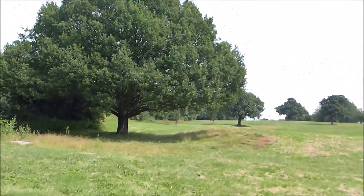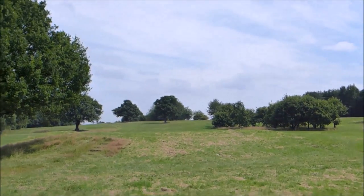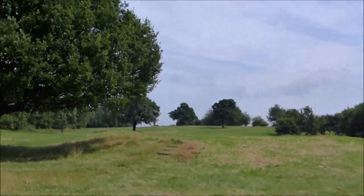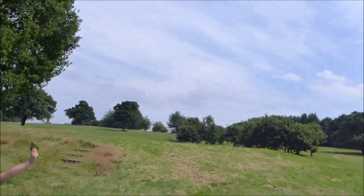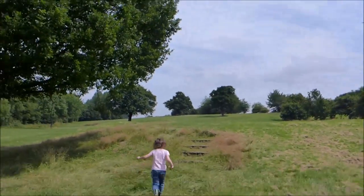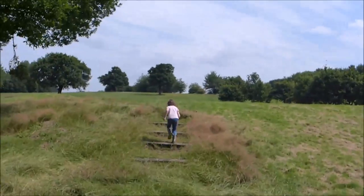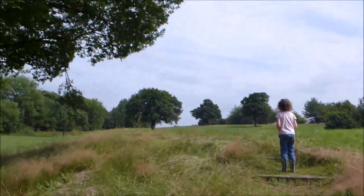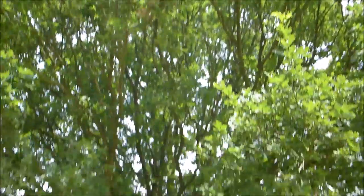We're going to go and sit. There's some steps over here. This used to be a golf course. And right at the very top end, they've started to build houses on it. But down here, it's open to the public. So we're going to come here and sit on these steps and have a little picnic underneath this magnificent oak tree.